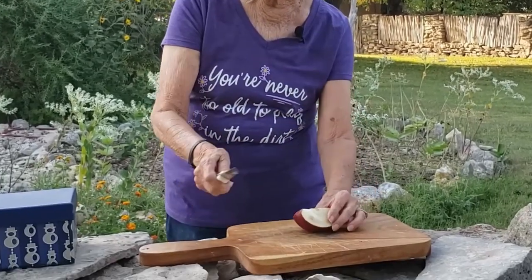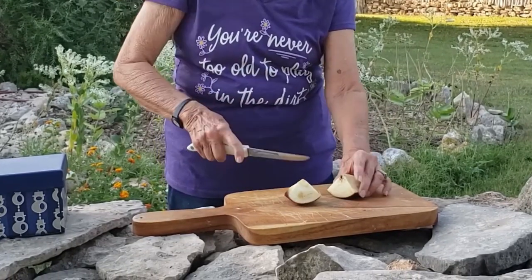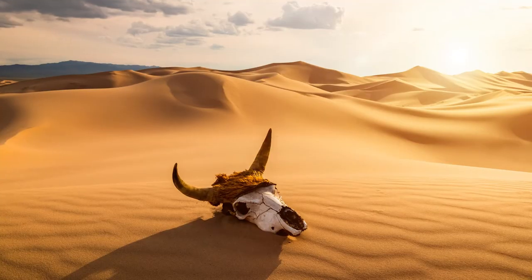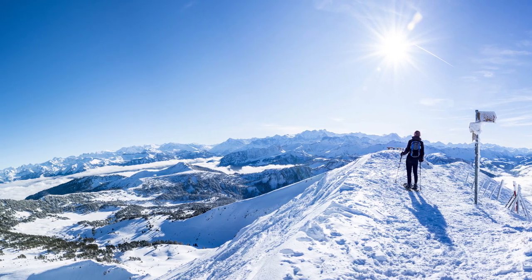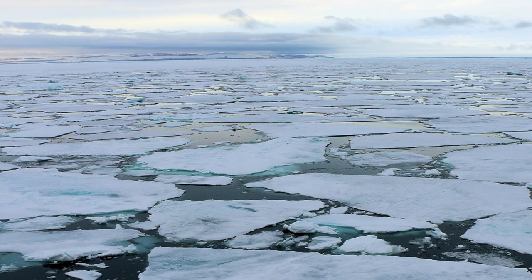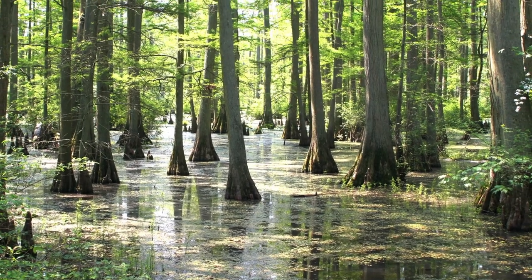But I need to cut it in half because this represents the land we have that we can't grow our food. It would be deserts, mountaintops, the Arctic poles, maybe just swampy land. So this is really the land we have to grow all of our food for us and our animals.